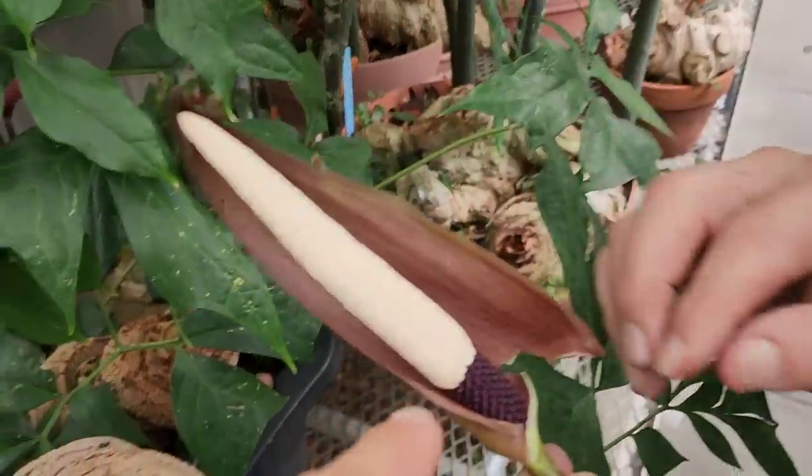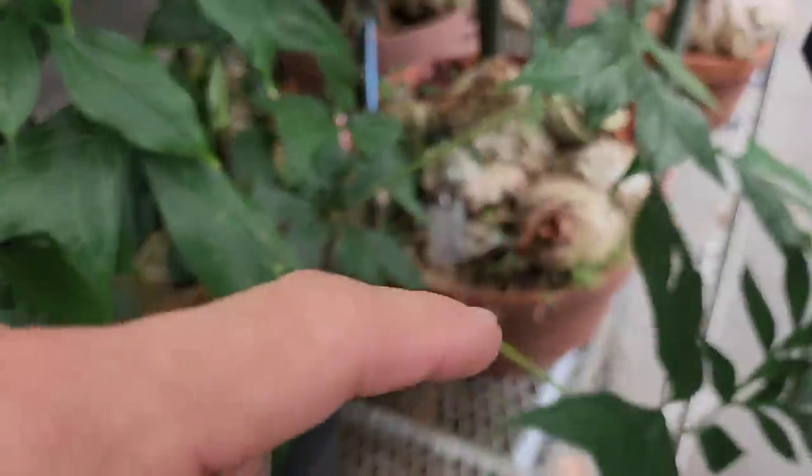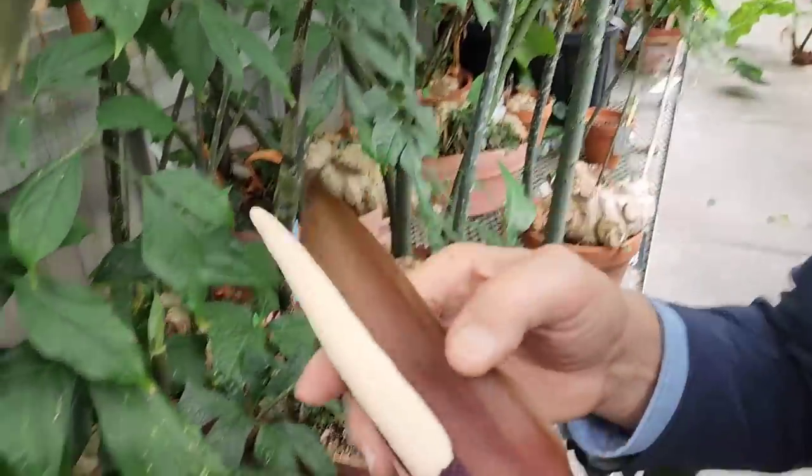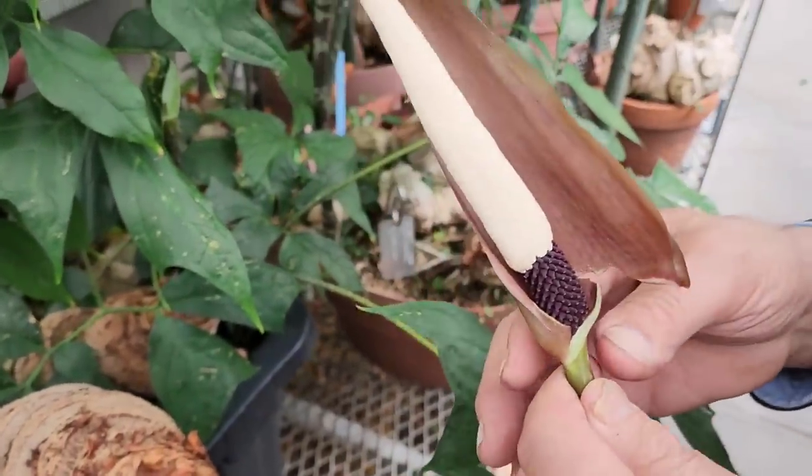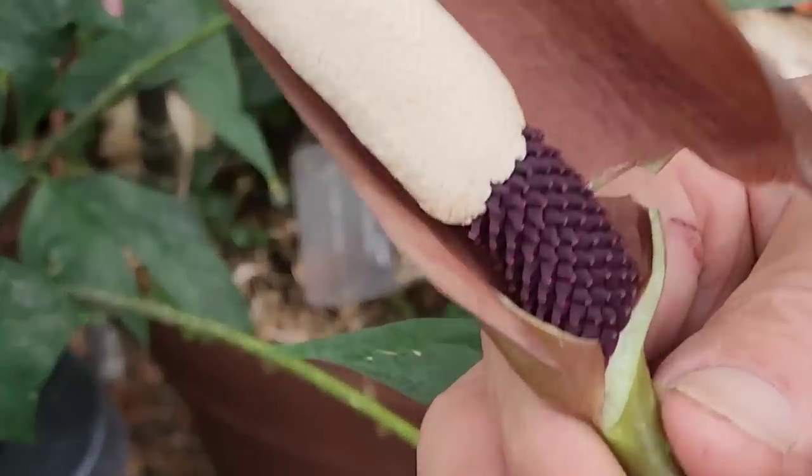So the females, of course, are ready right now. They're mature, and then these will mature later, the white male flowers. Yeah, there's no pollen coming off of here yet. But it's probably exactly the same way. Probably tomorrow, it would have had pollen on.